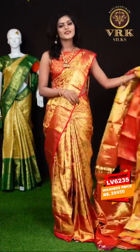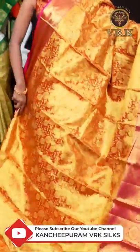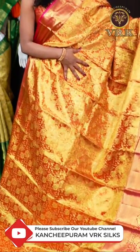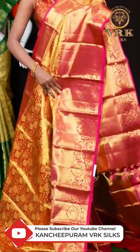Next saree. So here we have rust red with pink color combination saree, and all over it has got small jal designer booties. It's a lotus flower design and a beautiful contrast border in pink color. And here we have a grand rich pallu.